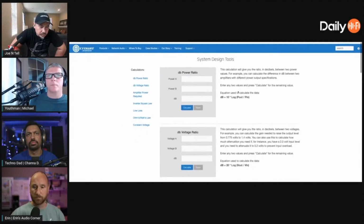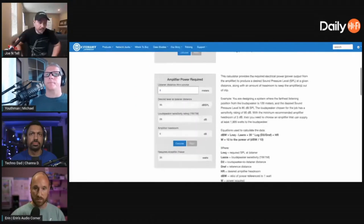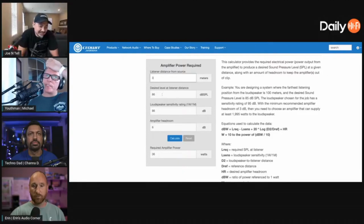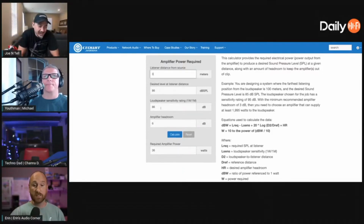And this is amplifier power required. So what I've done is I've set this up, and I'm saying listener distance from source. Now let's say most of us listen at about, I'm going to blow this up a little bit, 3 meters away, that's about 10 feet or so. And on average, we're listening at 86 decibels, and the speaker sensitivity is 86 dB.